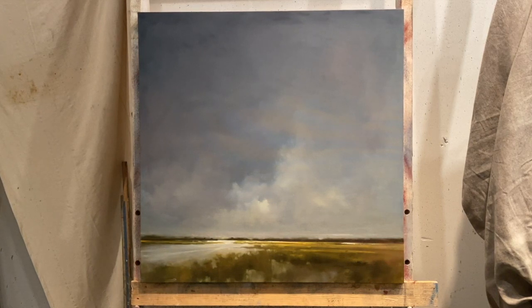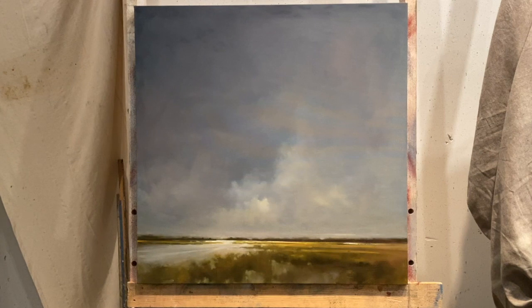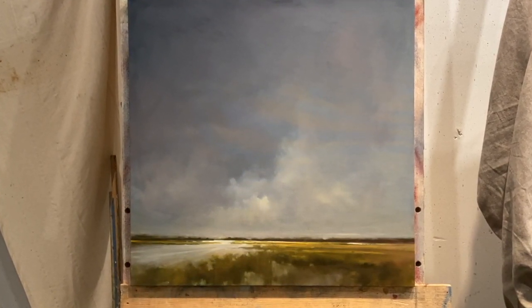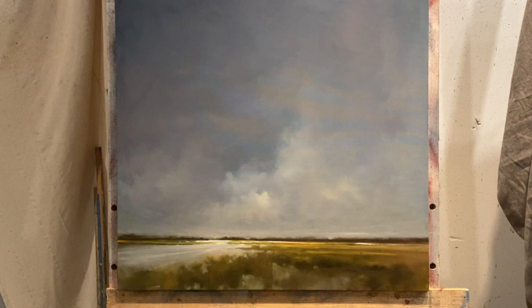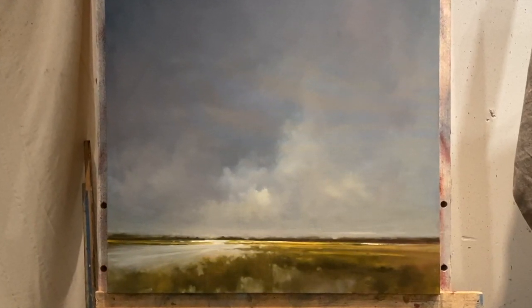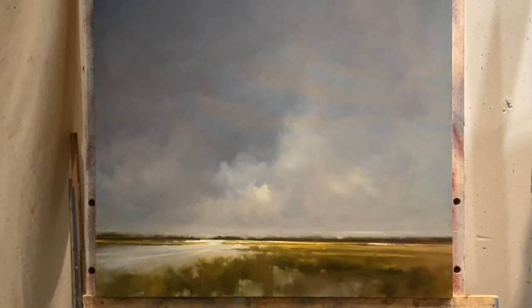Not finished yet, but certainly beginning to feel the way that scene felt to me as I left the mouth of the Choctawhatchee River that afternoon. We'll probably do another glaze or two on the sky to bring some added richness and some layering into those simple cloud forms. And there needs to be a number of darker areas pushed in, particularly in the heavy foreground of the marsh plane and the ground plane.